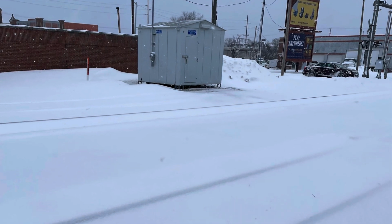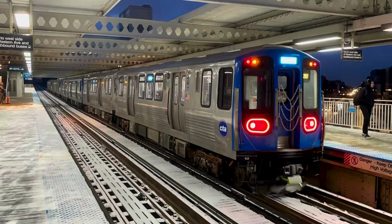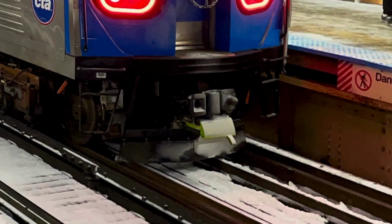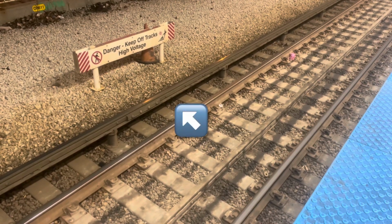So one thing that can happen is that ice gets stuck in the switches, or snow can build up on tracks. The CTA has installed heaters in their switches, and there are snow plows mounted onto the trains to push snow away. The biggest problem is perhaps ice on the third rail.